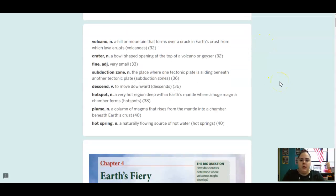So here's your vocab. A volcano is a noun, and that is a hill or a mountain that forms over a crack in Earth's crust, and then lava erupts from it. A crater is a noun, and that is a bowl-shaped opening at the top of a volcano or geyser. So shaped like a bowl. Fine is an adjective, and in this case it means very small. Subduction zone is the place where one tectonic plate is sliding beneath another, so that's the sliding one underneath.